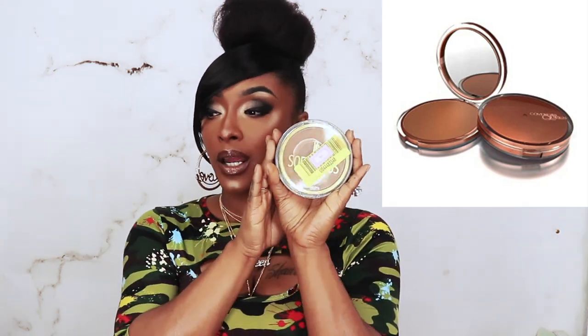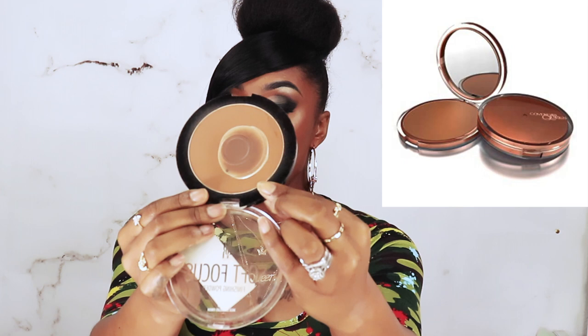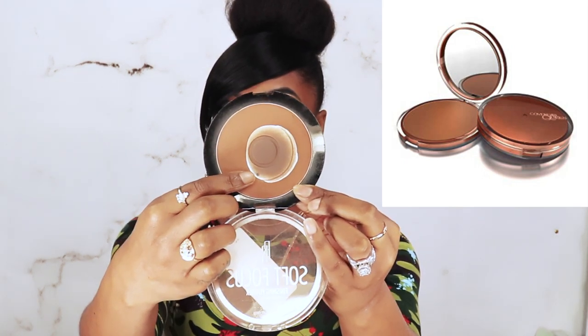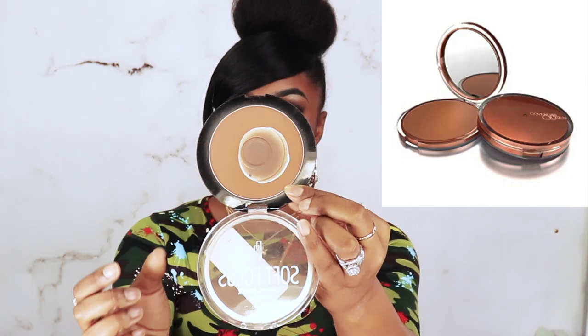Yes, Soft Focus Finishing Powder. You guys, this one is in Milk Chocolate, and as you can tell, it was project pan last year. We hit good pan on it. As you could tell right here, I put a dot in it last year. So you can see from that dot to this ridge how much I used, but I want to completely finish this. I have like 5 backups.